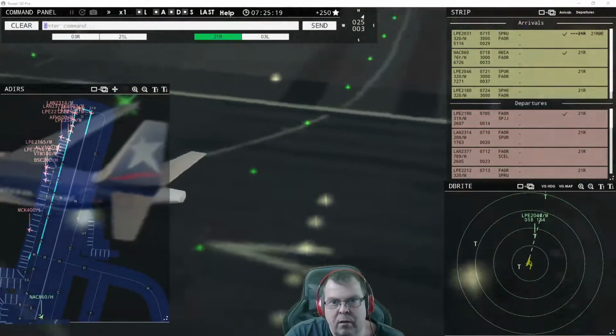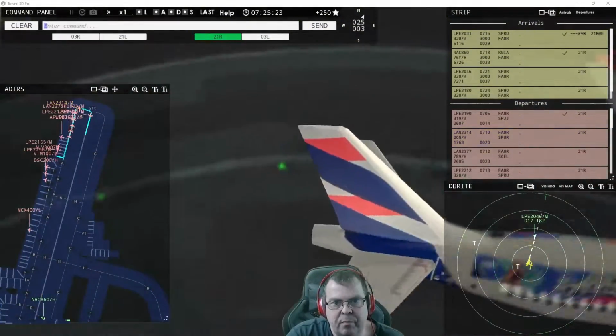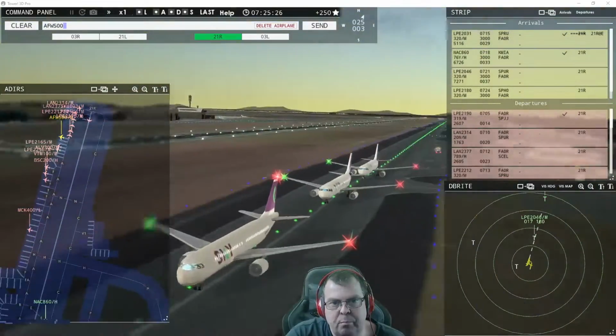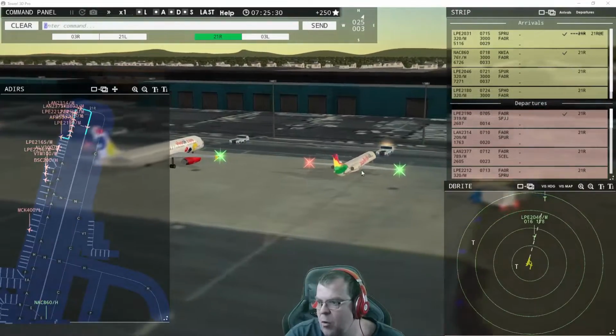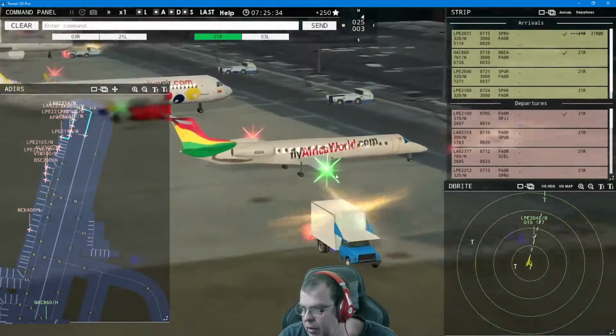Land Peru 2190. Land 2314, runway 21 right, line up and wait. Runway 21 right, line up and wait, Land 2314. Black Star 500, pushback approved, expect runway 21 right. Ground, runway 21 right, pushback approved, Black Star 500.